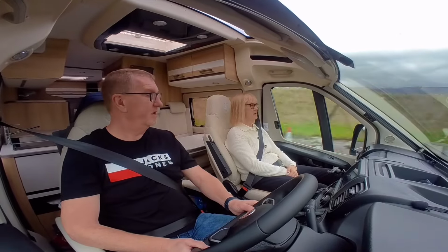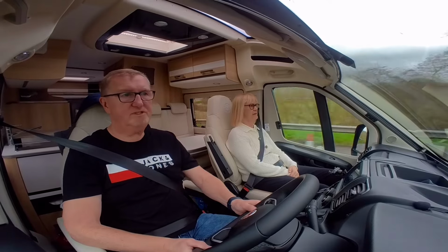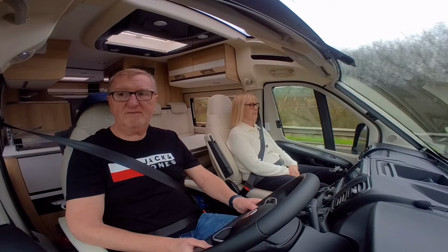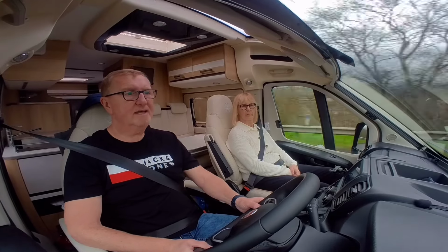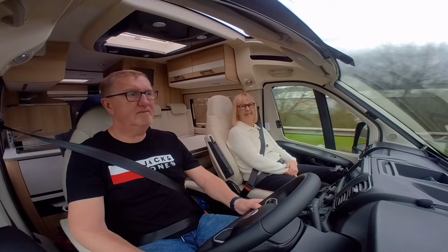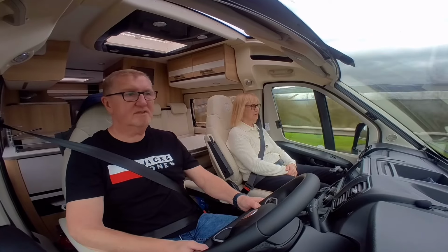So we brought the scooter with us for the first time. We're trying it out, so we'll have to let you know how we go on with that. The weather's not so good, but I believe it's going to be dry over the weekend, so that's not so bad.